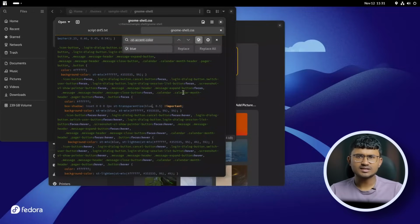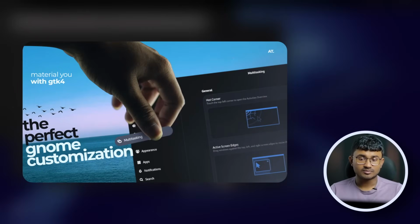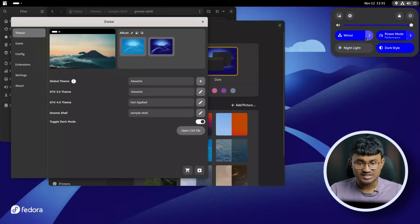I already tried something similar with Material You guidelines. Like bringing Material You inside GNOME 47. You can watch the video from here, it's linked over there, but I will also try something more and make it even more compatible with the accent colors. So stay tuned for that theme pack coming up soon.